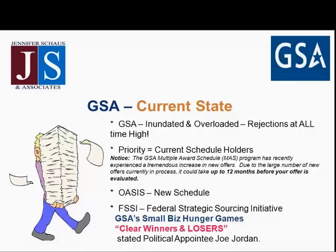Two other things happening over at GSA, they've got a new schedule out, OASIS. OASIS is a combination of a couple different, I'll call it, schedules. OASIS stands for One Acquisition Solution of Integrated Solutions. So this is going to include program management, logistics, engineering, and financial services. So instead of getting three different schedules, OASIS is seeking to combine all of those in one bucket.